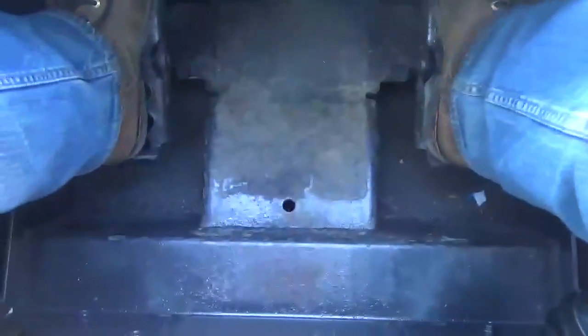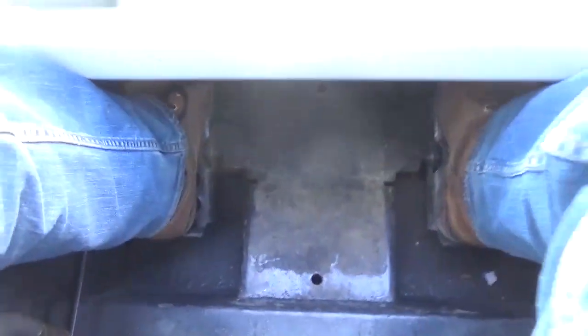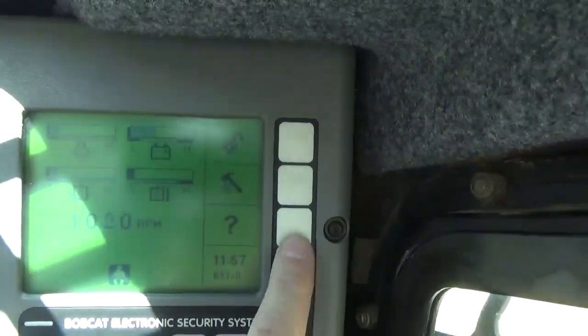So, standard controls machine. Hand for steering, foot for your bucket and boom controls. Gas shock's good, all the wiring, everything there is good. It is a keyless dash machine. Go ahead and start it here.